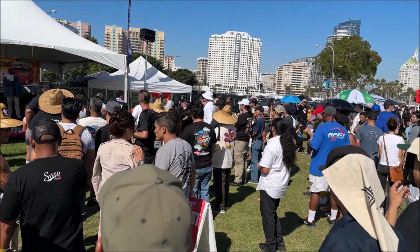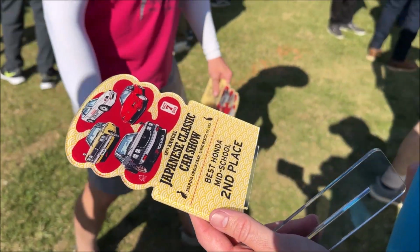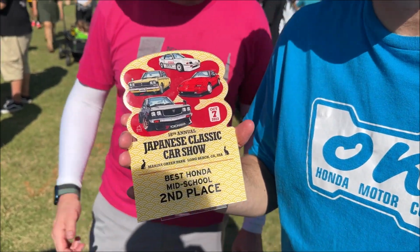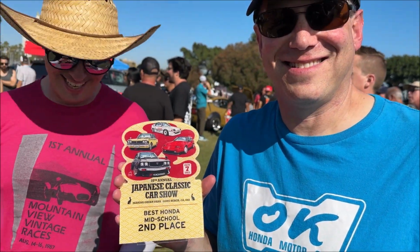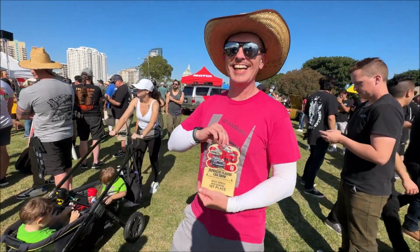Second place, Evan Poole, 1985 Celica Supra. Andrew's got a well-deserved award here, second place with the Prelude. Nice. And Chris with another Prelude, taking first place.